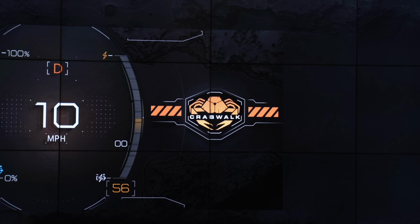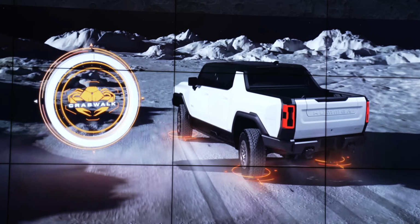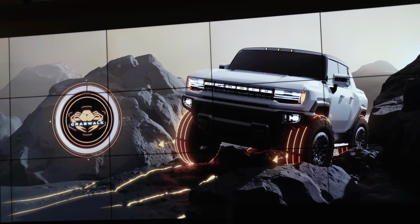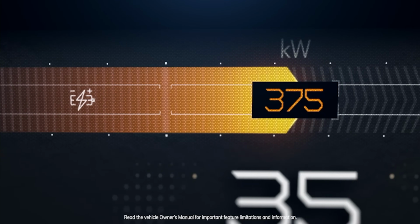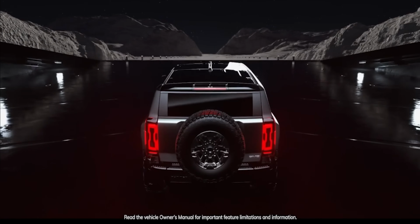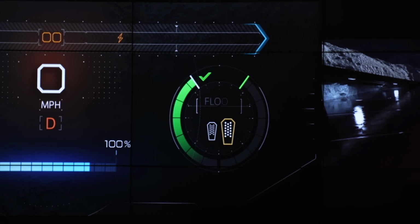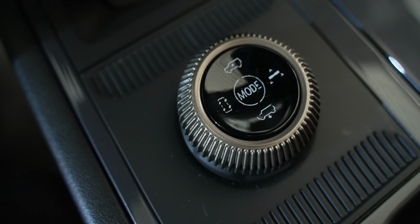So when you do activate CrabWalk Mode, which has a cool logo, by the way, it'll show you exactly what the tires are going to be doing, the angle that they're going to be at, and what that mode really means. And then when you're ready to test out that 0 to 60 in 3.5 seconds, that actually has like a startup sequence, just like if you were on a rocket getting ready to go up in space. And so they sync some of these sounds and effects with the sound system to make it feel that way too. And it's just a really cool thing to watch.